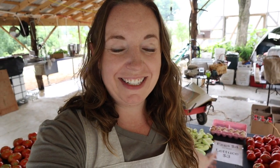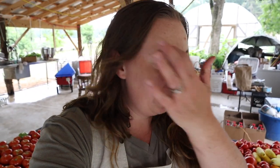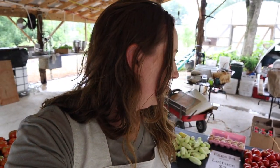So in other news, our tomatoes have come in, as you can see, and we're getting some squash and cucumber and starting to get some okra as well.